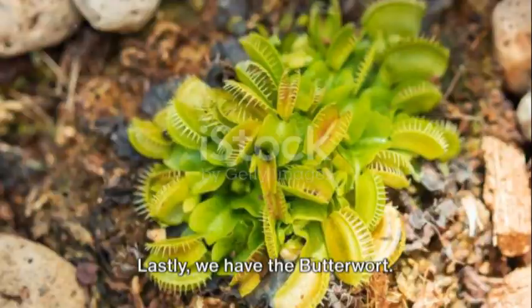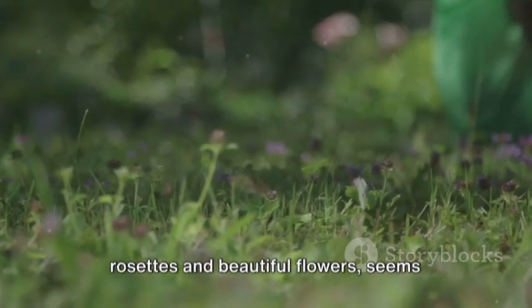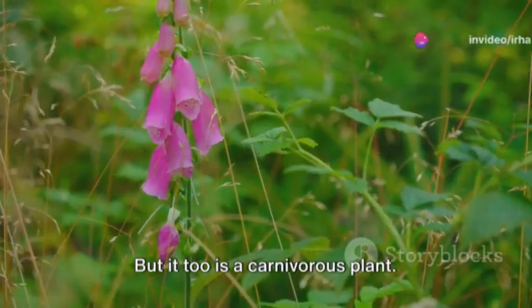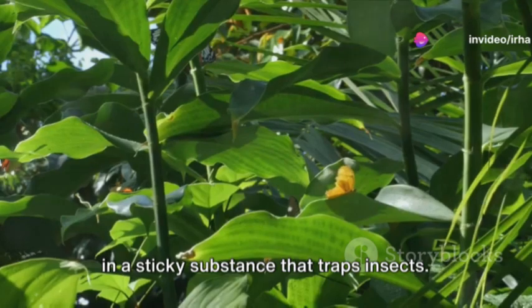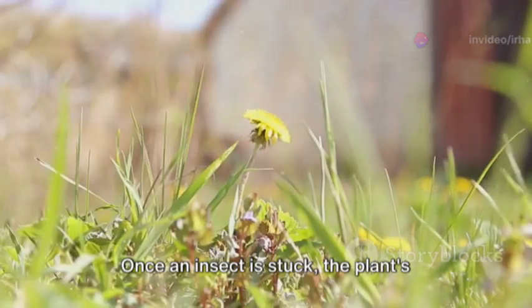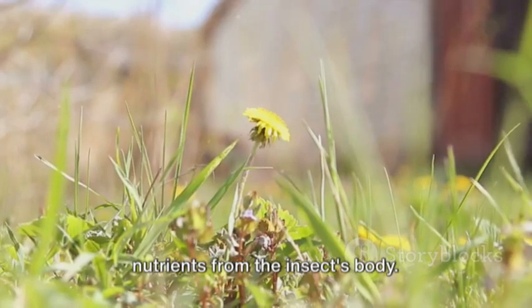Lastly, we have the butterwort. This plant, with its bright green rosettes and beautiful flowers, seems almost harmless, but it too is a carnivorous plant. The leaves of the butterwort are covered in a sticky substance that traps insects. Once an insect is stuck, the plant's enzymes break down and absorb the nutrients from the insect's body.